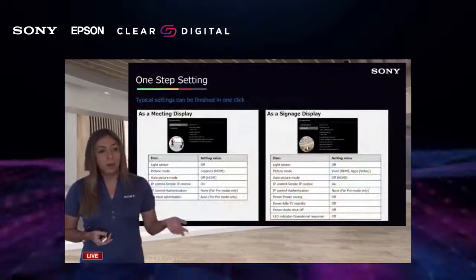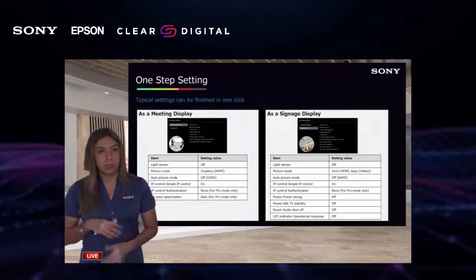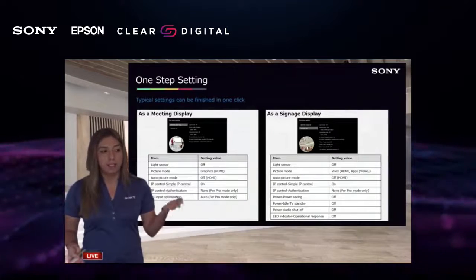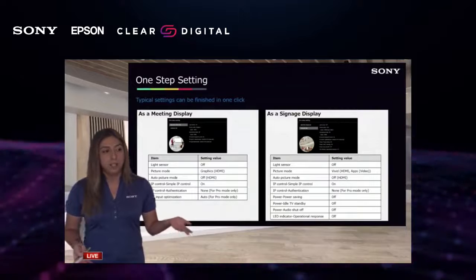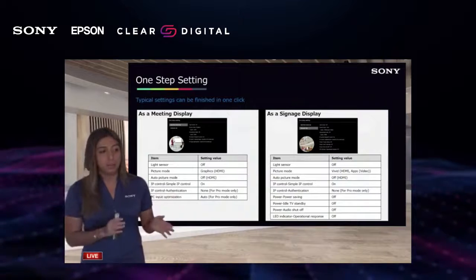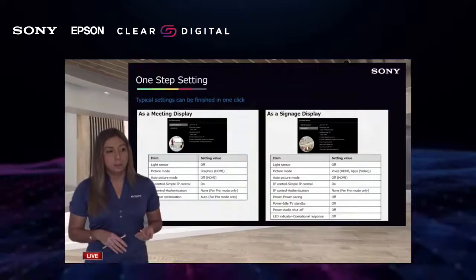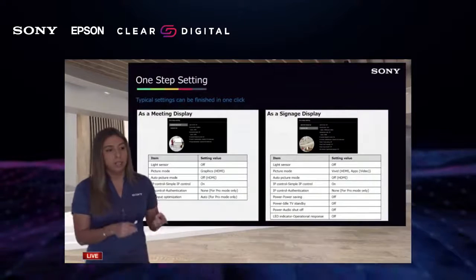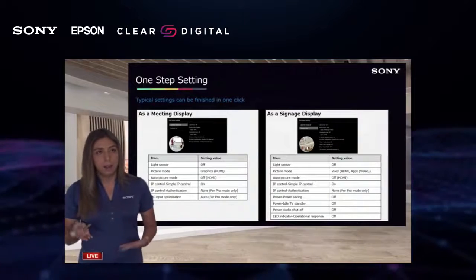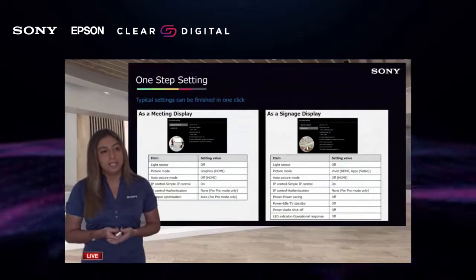In the Pro menu, we have one-step settings that you can just enable and your display will basically reboot in this form. So if you have a dedicated display for a meeting room space, you can take into account all of our settings and then power up and it will be locked down specifically for meeting room. That's the same thing for signage. If you know you're going to have a signage display, it can automatically reboot to use any of the settings you see here. And then we also have customized settings that you can do yourself, but it's really convenient to do just a one-step click, saves you time on install.